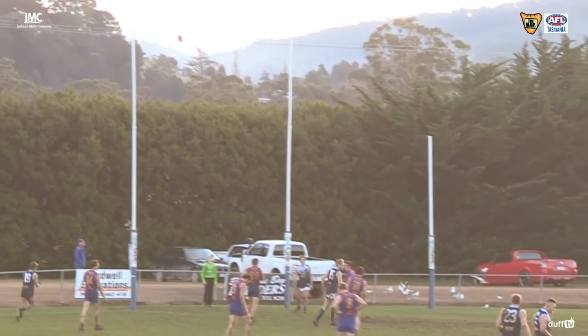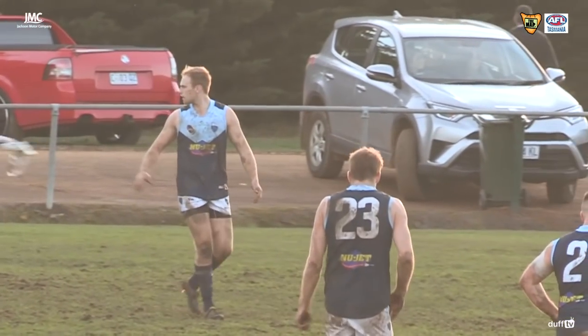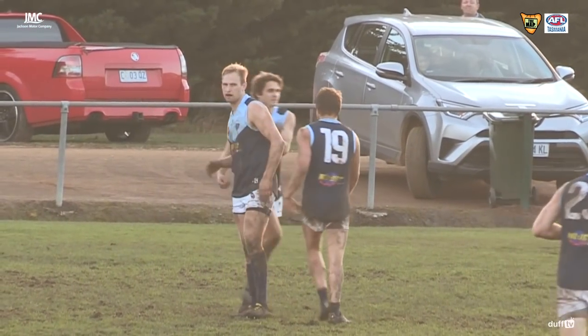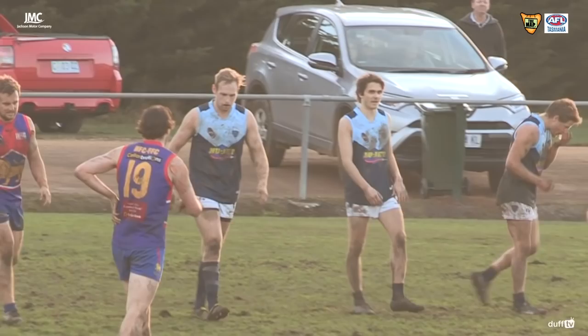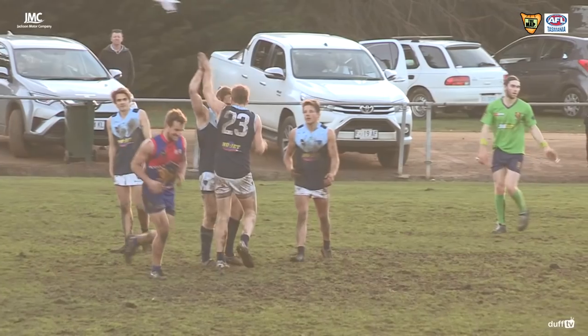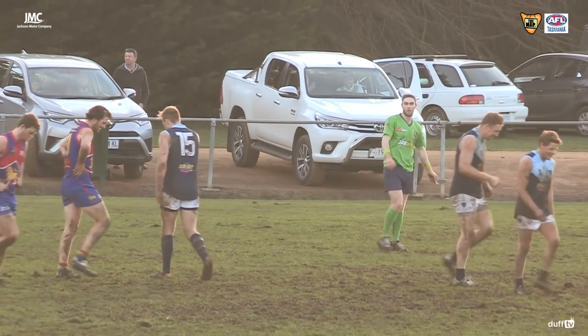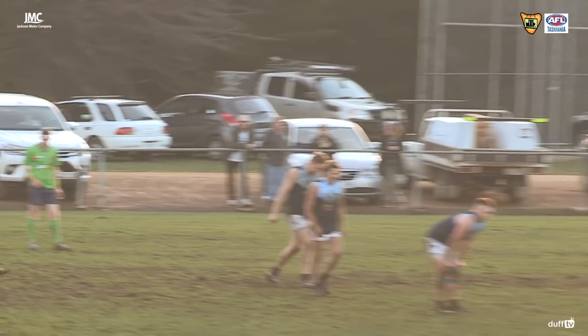It is all too easy for Lindisfarne as they're absolutely running away with this one. And another goal to the Blues, as they progress to 16-10, 106 to 4-12, 36. And at the start of today, we certainly weren't expecting a result like this.